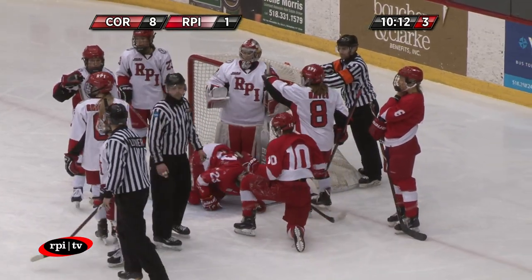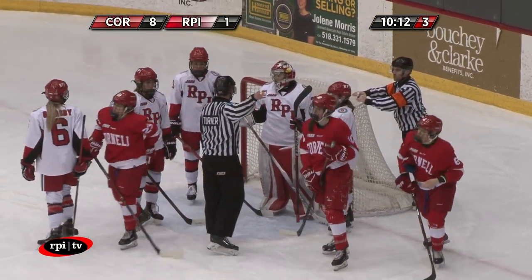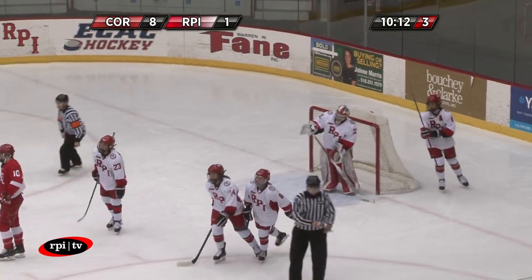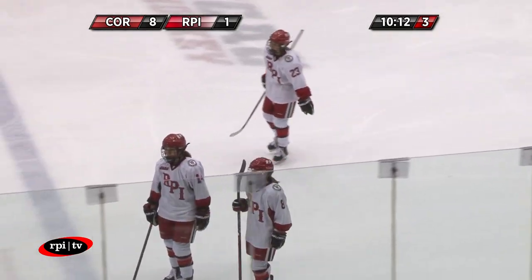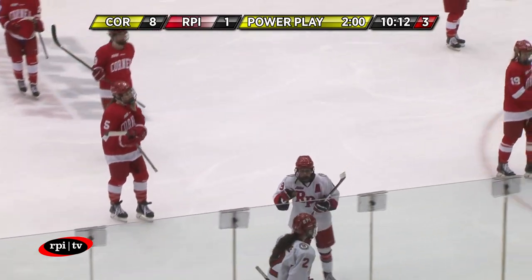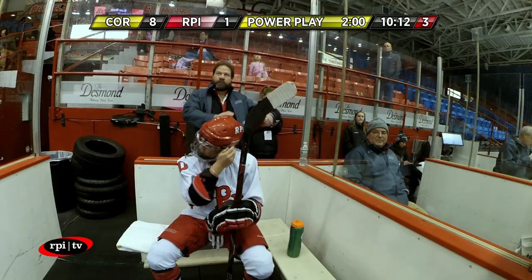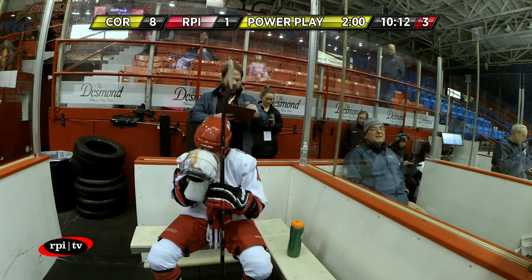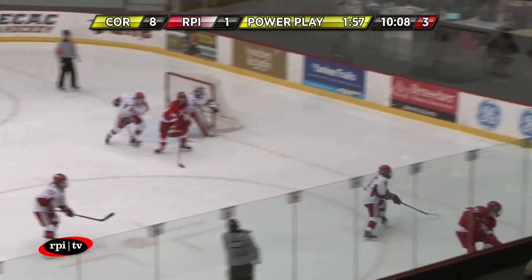That was Finley Frechette, sophomore from Weston, Mass. And we have an RPI penalty coming up here because Blake Oros just ran right through her. RPI penalty number 10, Blake Oros, 2 minutes for line check. Time of the penalty, 9 minutes, 48. Second power play for Cornell, they're 0 for 1. 10, Blake Oros, 2 minutes for line check at 9:48.